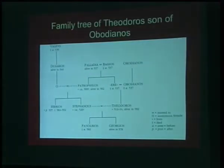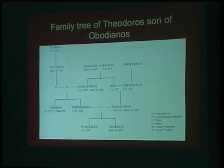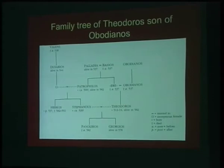So, what are these texts about? These texts are about an extended family that spans almost a period of 60, 70, perhaps 80 years. The main character is Theodoros, son of Apollonius. He was born around 514 CE.